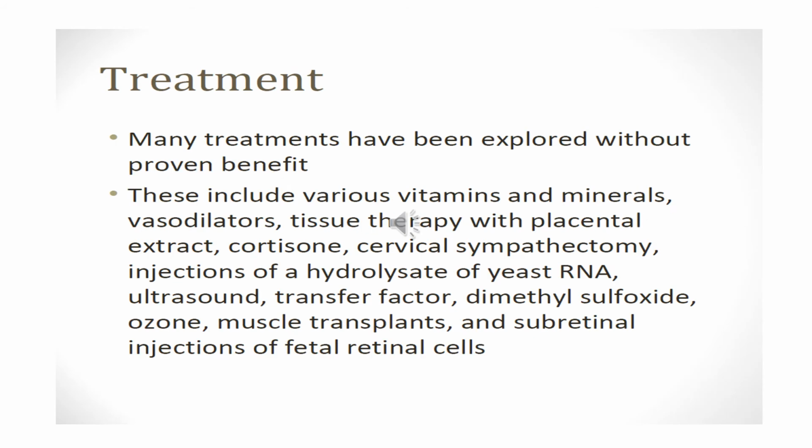So coming to the treatment of retinitis pigmentosa, many treatments have been explored with very poor benefit, no proven benefit. They include vitamin A, mineral supplements, vasodilators, tissue therapy with placental extract, cortisone, cervical sympathectomy, and many others have been tried. Even subretinal injection of fetal retinal cells. So all the modalities have been tried, but with very poor results. Till date, there is no proven treatment for retinitis pigmentosa. So once the patient is blind, the patient is blind. We can just give them low vision aids if the patient doesn't have a complete loss of vision or has difficulty in night vision. Otherwise, there is no definite treatment for retinitis pigmentosa.